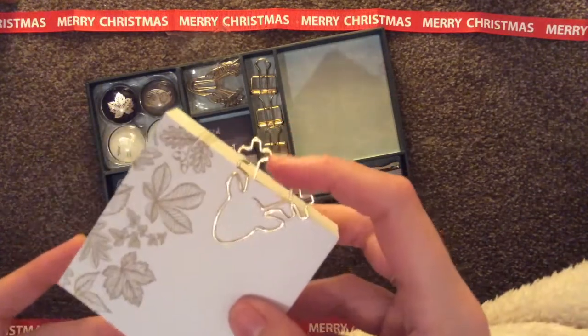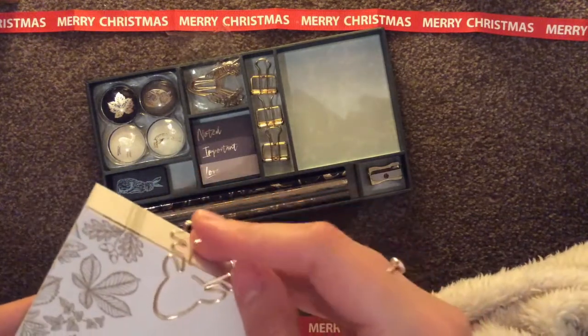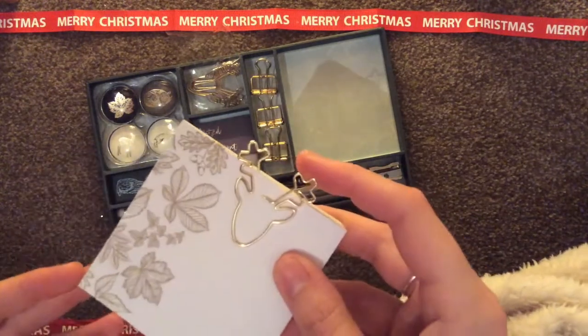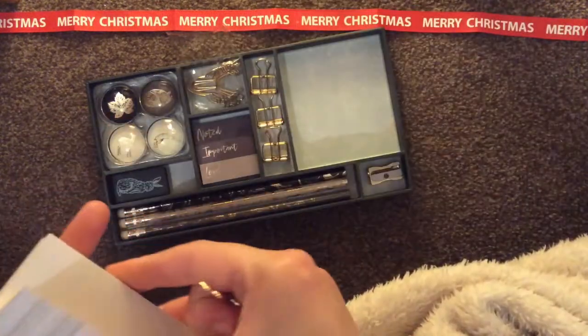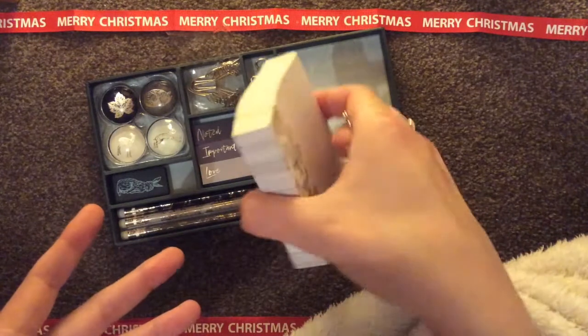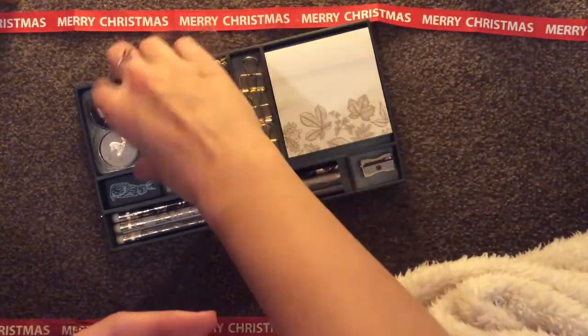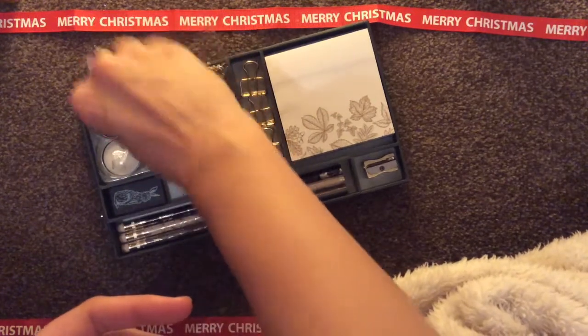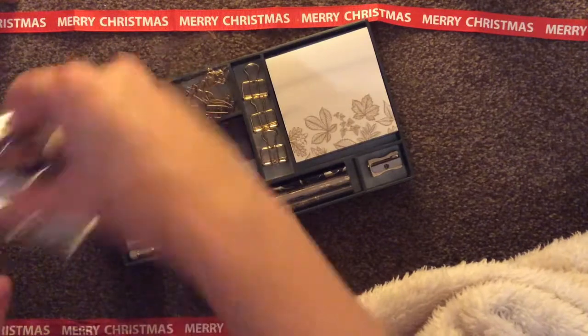If you do, obviously this bit goes back because that's where it connects onto the actual downward clip. You'd be missing that, but that is so sweet. And there's tons in this. That's a proper chunky pad there. Let's have a look. Can I get these out? One-handed is the question. Yes, I can.